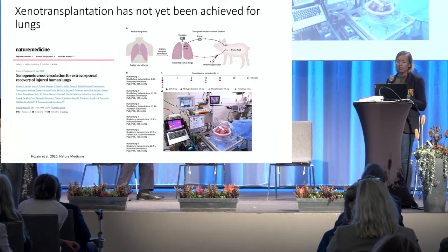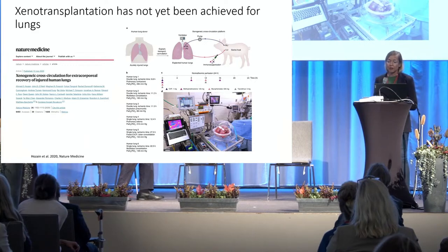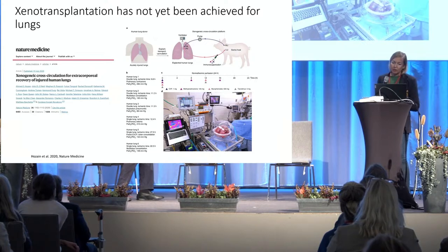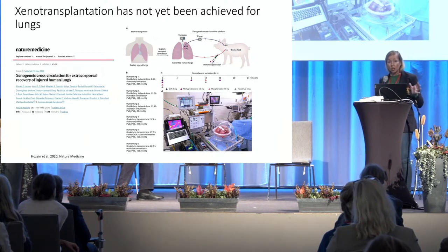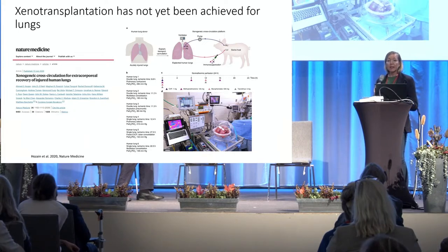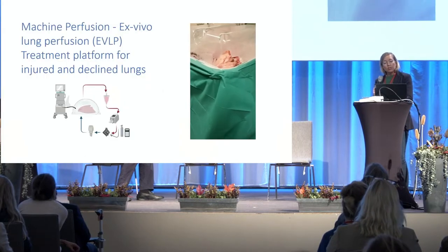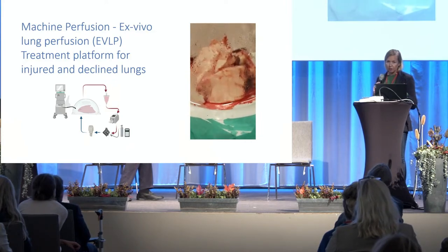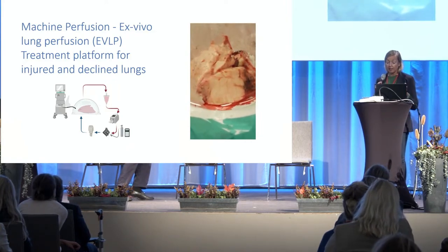So while xenotransplantation shows a very promising field of transplantation that you will hear more about this afternoon from Dr. Griffith, this has never been done actually in humans with lungs. But there's been a group in Colombia that took discarded human lungs, connected them to a pig, let them circulate for 3 days, and actually showed that they were able to restore the function of those lungs. So all those techniques of bioengineering are a little bit ahead in the future, I would say, before we can use them in the clinic.